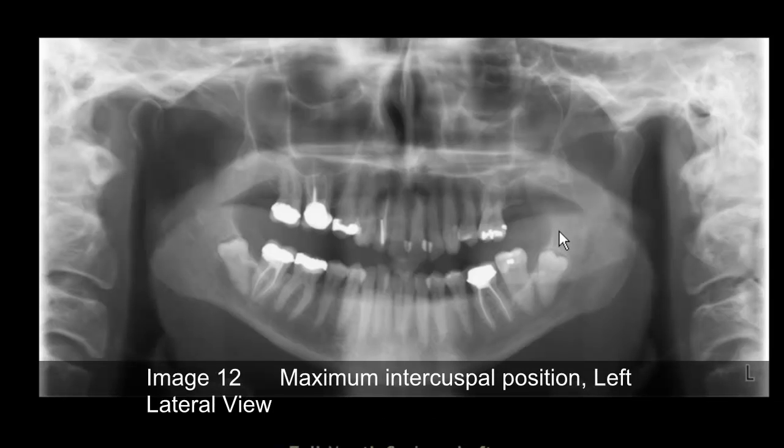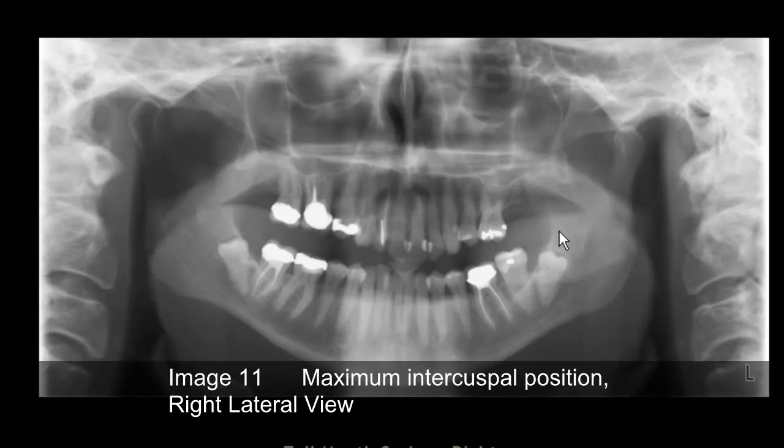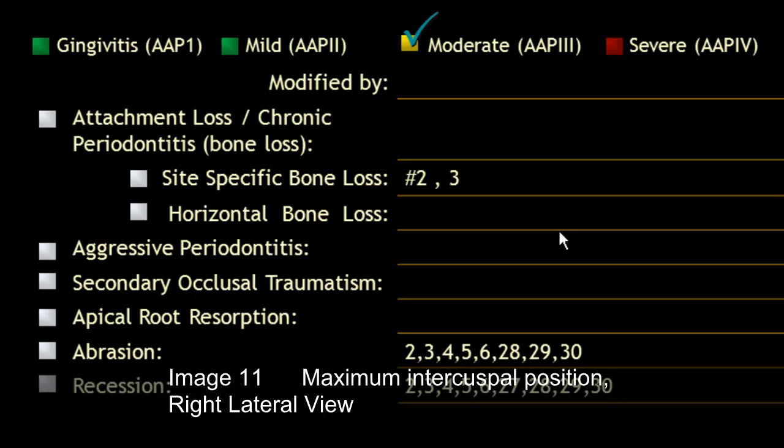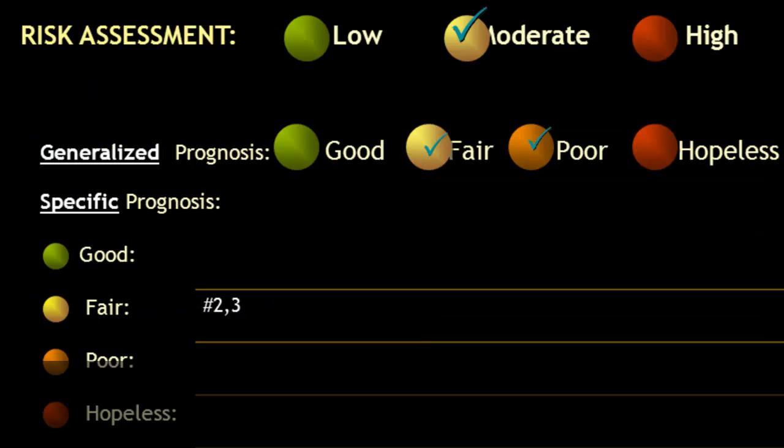Again, I'm not going to go over the full presentation. You can see here the lower left side in maximum position, and the right side, the lateral view. Periodontally, she has only a problem between 2 and 3, about 6 millimeters right here, due to defective restorations and the cavities underneath. Her wisdom teeth, 17 and 32, are impacted, so we left them alone.